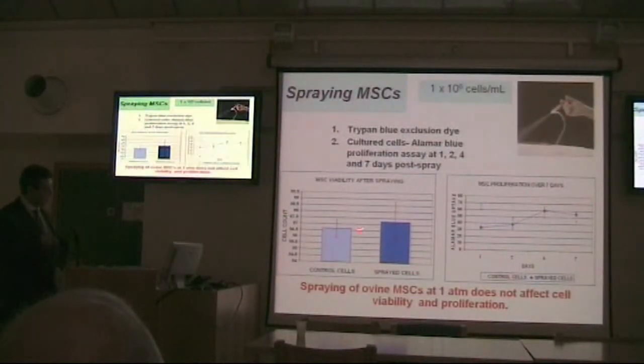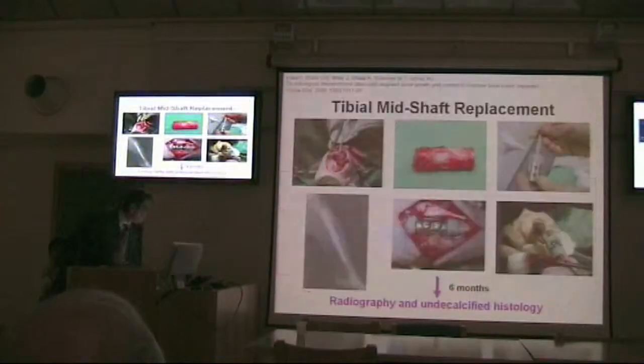And you can see that compared to control cells, the viability is good. And you can see that compared to control cells, you get a reduction in proliferation initially after spraying these cells, but with time this proliferation goes back to the normal levels.